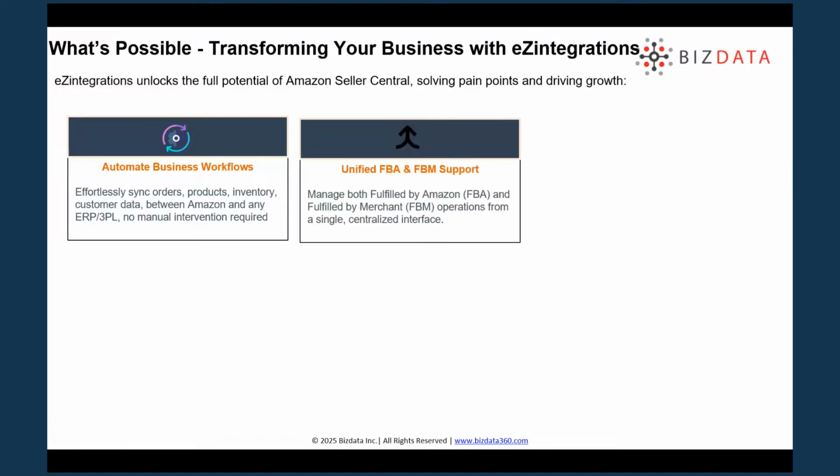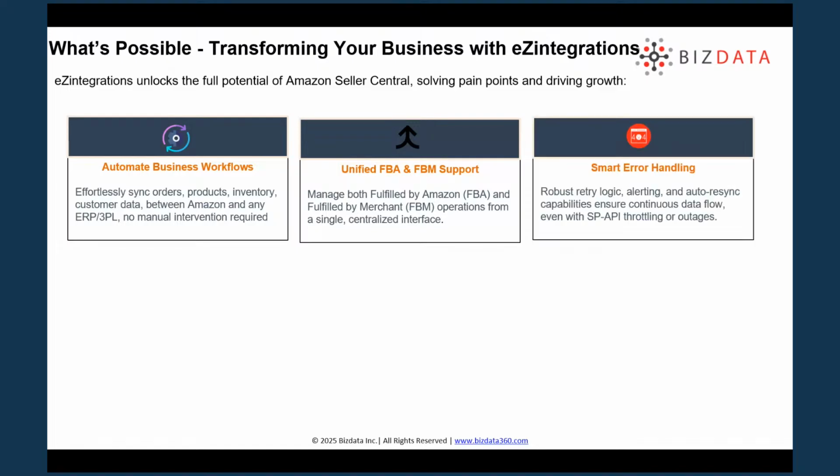Unified FBA and FBM support. Let's say you are using both FBA and FBM. You can have unified support. It will manage both fulfillment by Amazon and fulfillment by merchant operations from a single centralized interface. So you will have a single centralized interface where you can take care of both FBA and FBM.